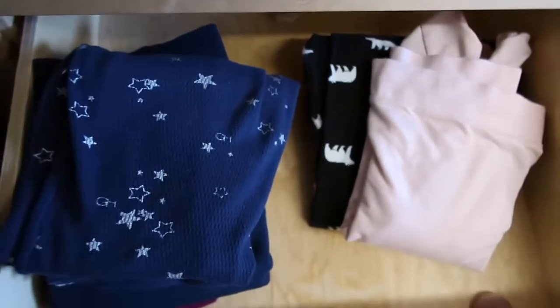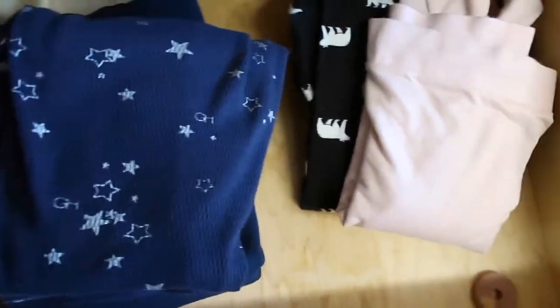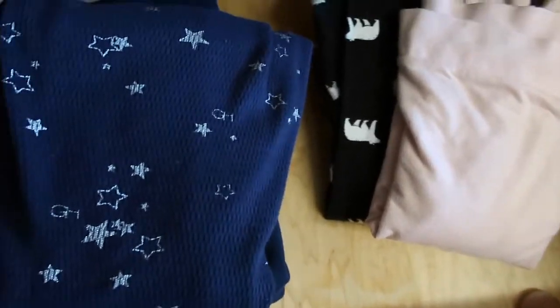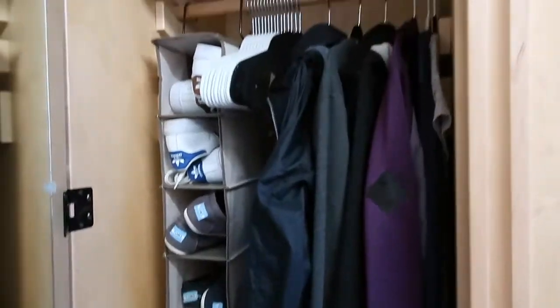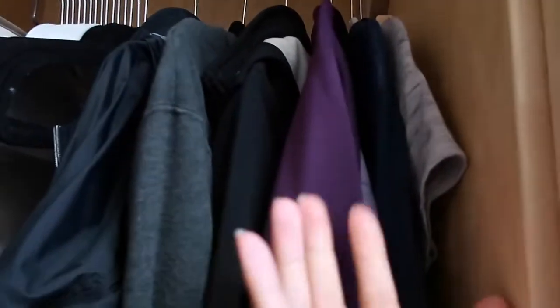And then on the bottom is where I keep all of my PJs, and again, these are all the winter ones, and I'll switch them out for t-shirts and stuff when I come back after spring break. And then on this side of my wardrobe, we have all of my jackets and my one dress that I brought, because you never know.